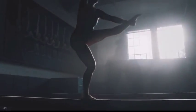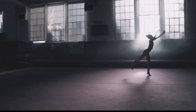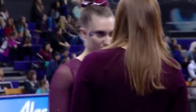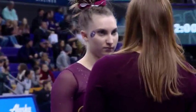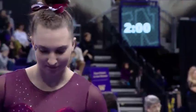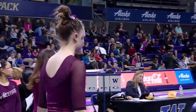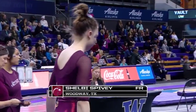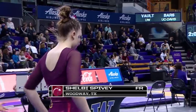Getting over their lowest ranked event, they head to bars where they're ranked 12th. SPU and UC Davis will also proceed in Olympic rotation, which is a little bit different from college meets. That is something that I understand, but always kind of bugs me that in dual meets, the teams swap events as opposed to going in Olympic order.